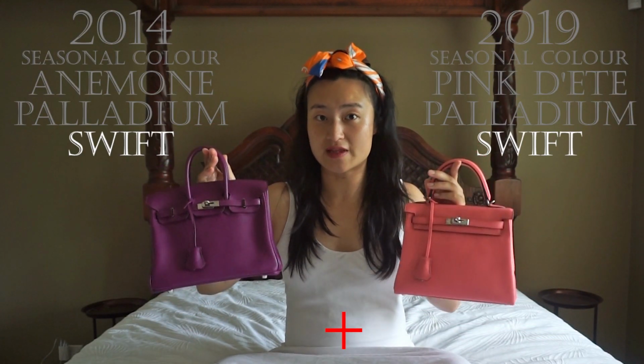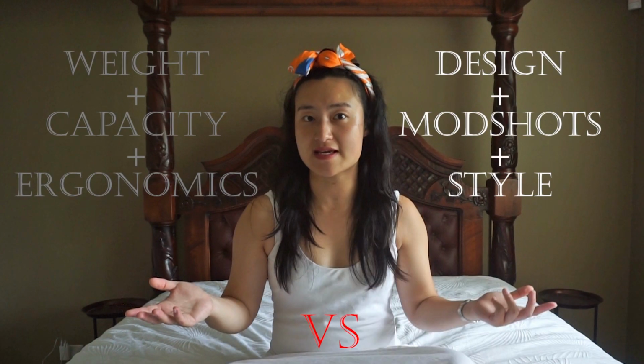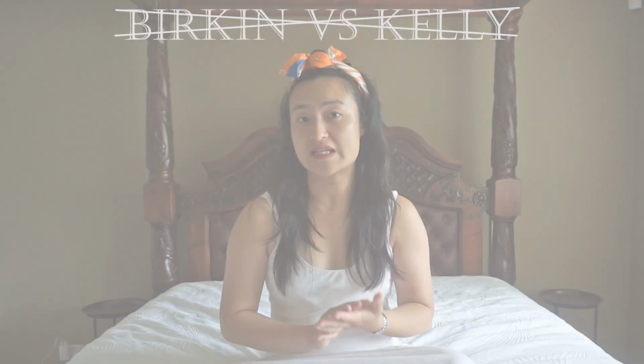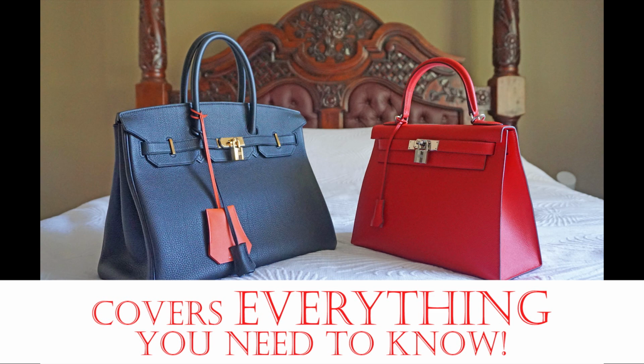Both of these bags feature palladium hardware and swift leather, which is a match made in heaven for making bright colors pop and catch the light, not to mention it's incredibly soft to touch. Today is a detailed comparison on the topics of usability and aesthetics, but I won't be covering the fundamental differences between Birkin and Kelly, as it has already been discussed in my previous video, which I encourage you to check out if you're new to the topic.